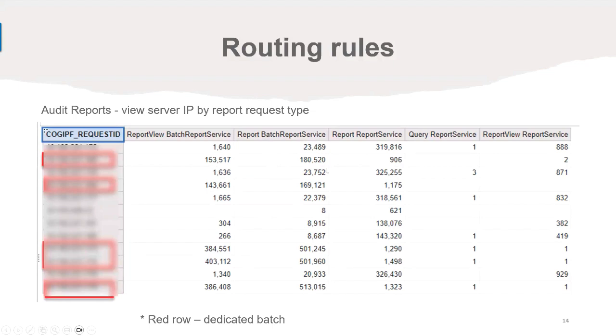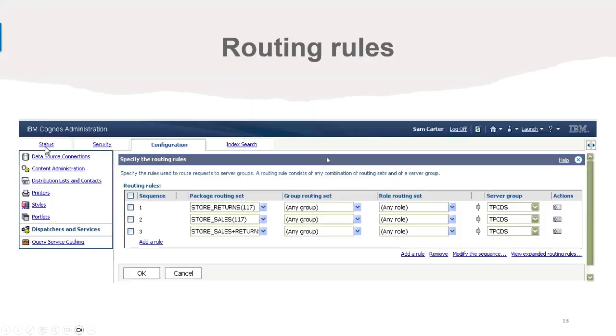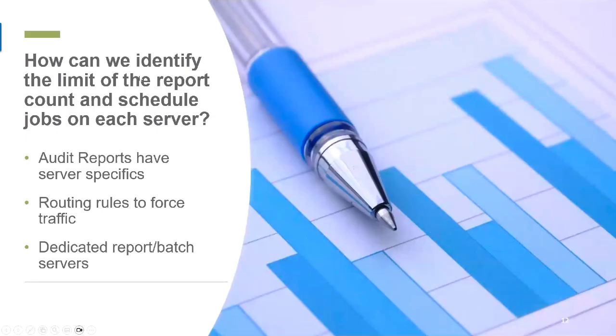So you can see, with these IP addresses, what servers are doing what and how many processes and requests each one is handling. By doing so, you can get a better view of what's going on with each server, what kind of requests it's handling, and then if it's an issue, you can set up routing rules to push it one way or the other.